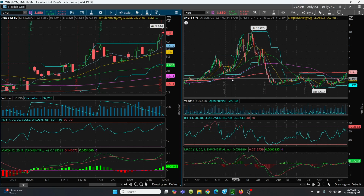Now you can see where it popped up a little bit higher than that at 3.94, but so far you have to close above that. Then we can follow all your resistance here, and then your big target is going to be right there. It's going to be 4.75. See where the price channel comes across? That's going to be your big target.